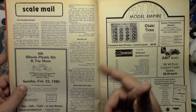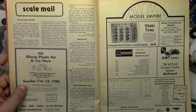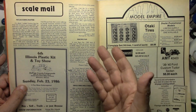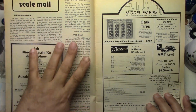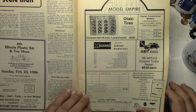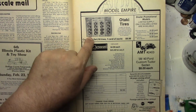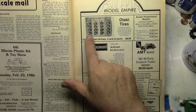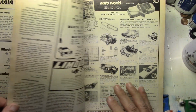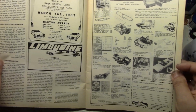And then we have Scale Mail. No message boards, no Facebook groups, no talking to anybody or asking anybody questions. You had to send in a letter, and hopefully in about 6 months you got an answer. And a couple lucky people did. Model Empire, I believe they're still around. I think we've talked about that before. But, oh, those Otaki wheels and tire sets. I've brought those up before. And we got more Scale Mail over on this side.